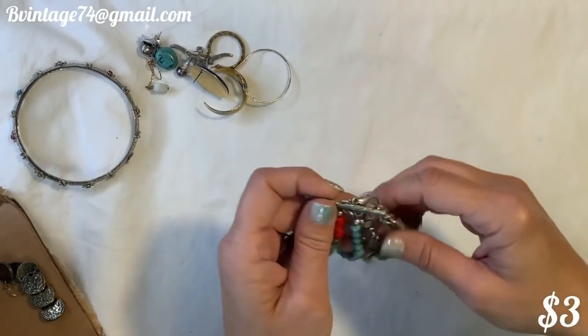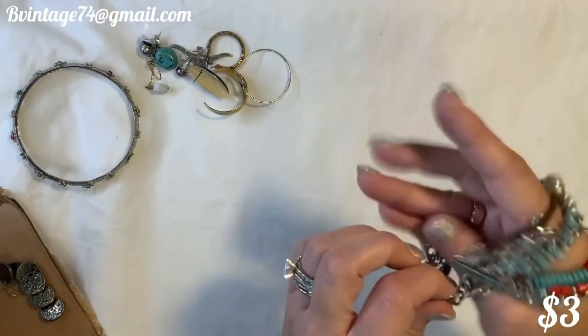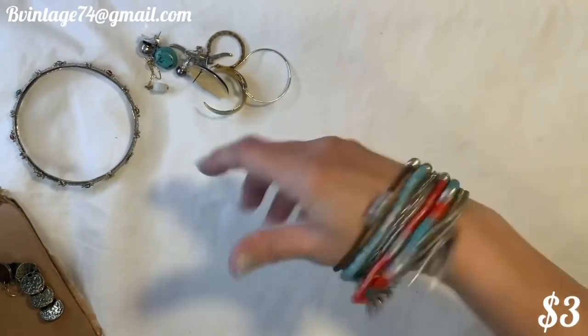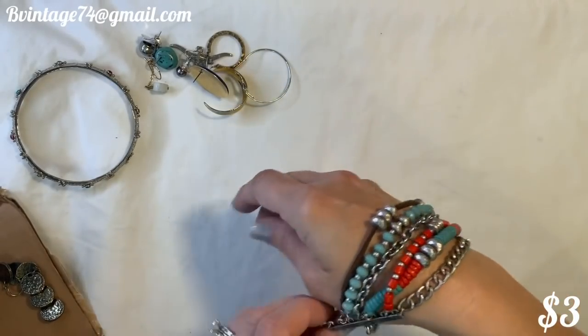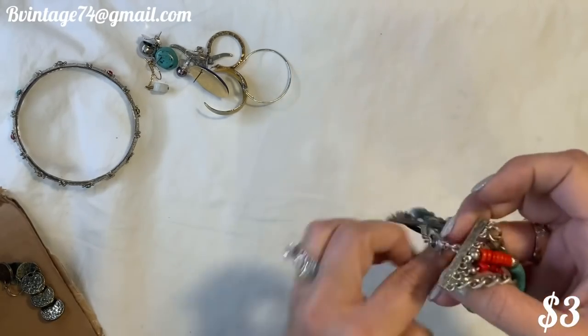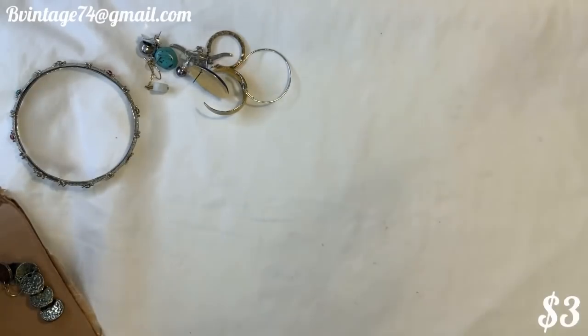This is pretty. This is a very nice bracelet, adjustable, very boho, Southwestern. Whoops, I missed a link. There we go. I like that. That's pretty. We don't have much more in here.